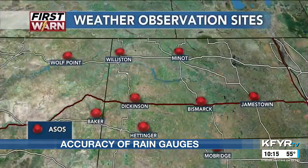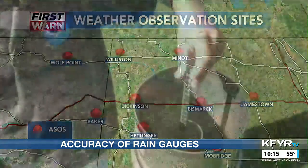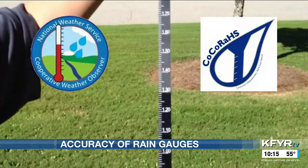The National Weather Service typically uses these sites for long-term climate records, but there are a lot of gaps to fill in, especially in rural areas. That's where manual observations with the National Weather Service's Cooperative Observing Program and COCO-ROS come in. There still is nothing better than the human observer.